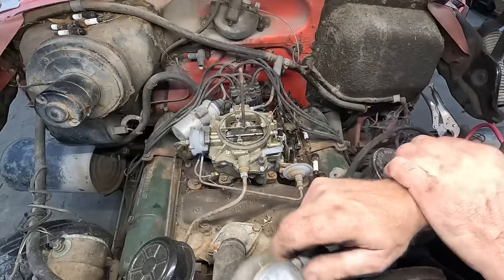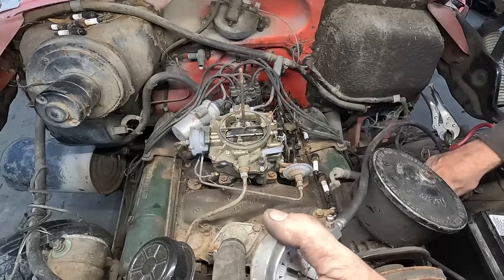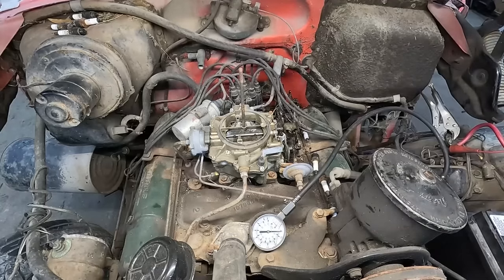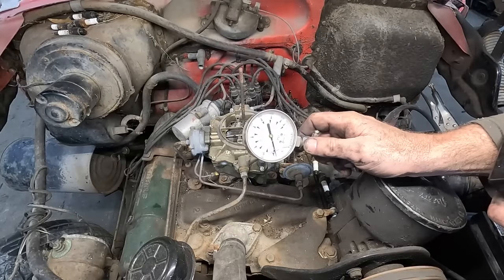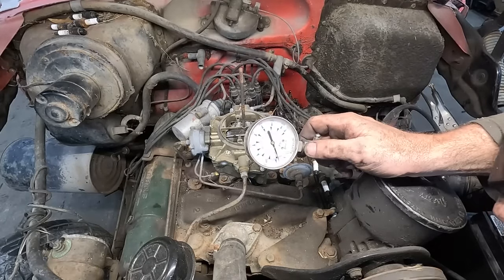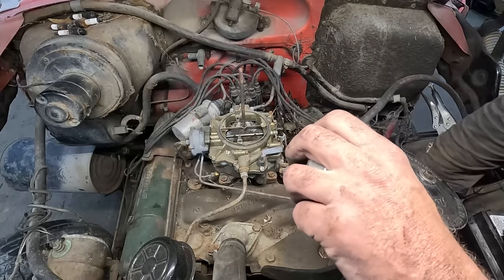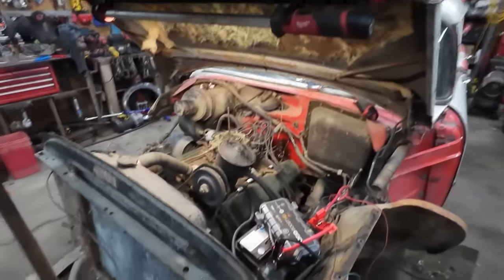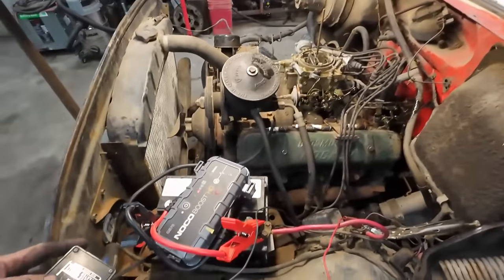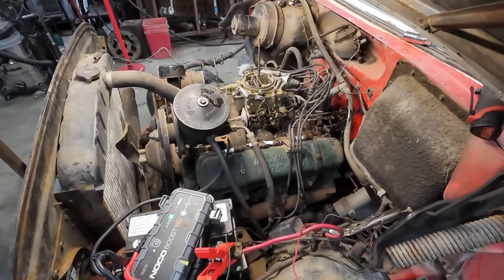Well, maybe we will, maybe we won't. This thing doesn't seem to hold very well. All right, and we'll try again. See if this holds. I don't have a good compression tester. I was gonna do a compression test, but I don't actually have a compression tester, so all we can do is listen to its gloriness. Doesn't sound like a lot of wind, but it turns over nice.